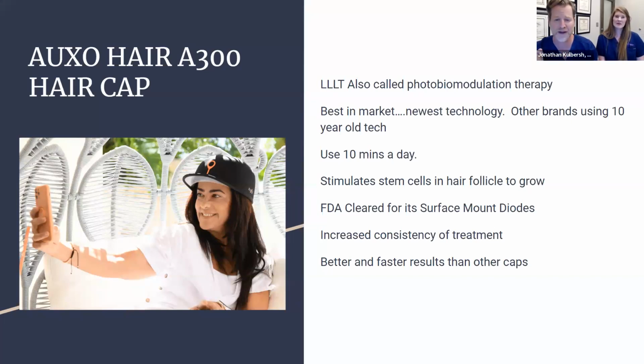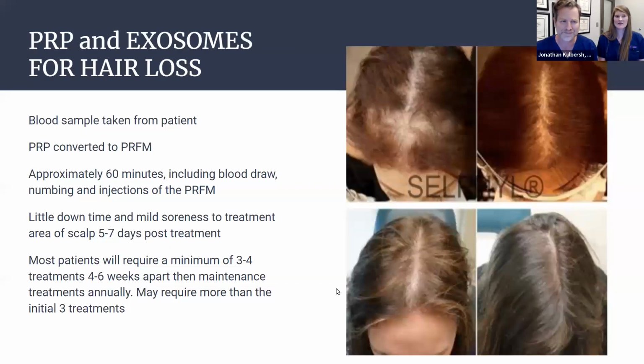The nice thing about it, it only takes 10 minutes. I use it. I literally just put it on when I'm brushing my teeth. The time I'm brushing my teeth and doing, I'm a facial plastic surgeon, right? So I'm doing all my face stuff. By the time I'm done with that, I'm pretty much done. But that's one great treatment. It's just daily for 10 minutes a day.